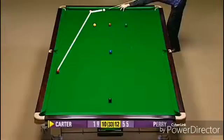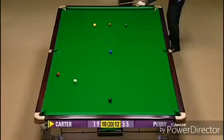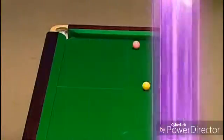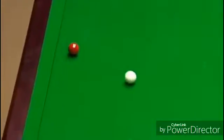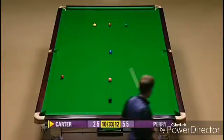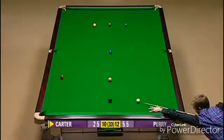Big shot this. Not quite. That was a good chance to develop that red. It's funny how different players play this shot. I always prefer to try and get back behind the black.